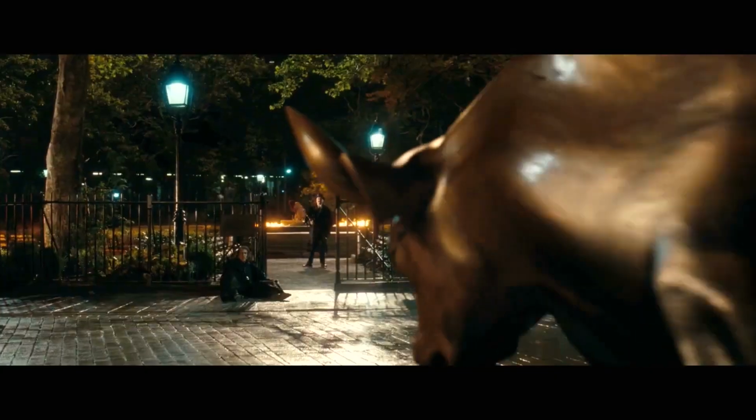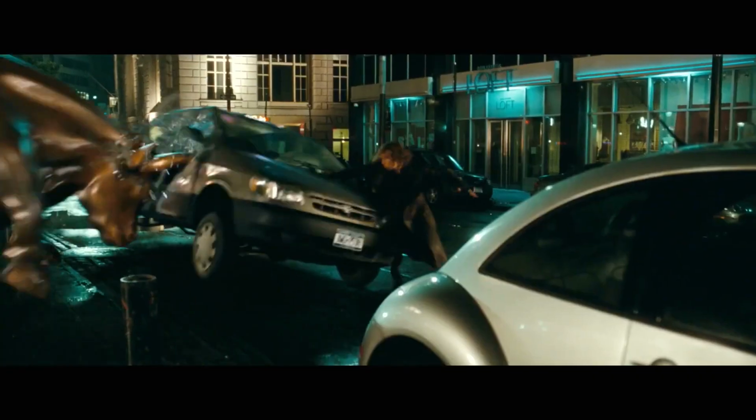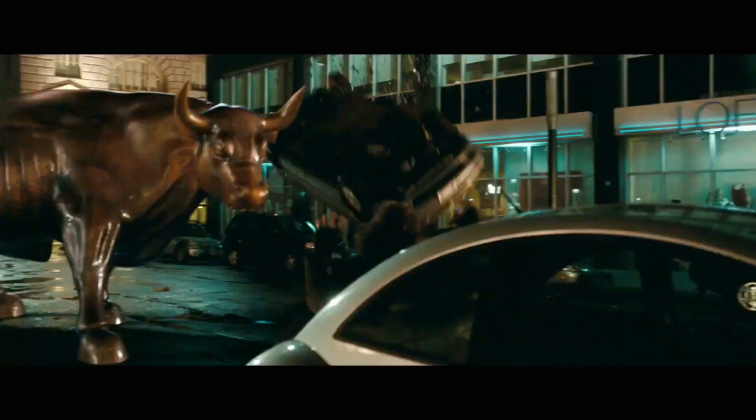This is where the bull comes to life. The bull's right behind us, and it comes to life, and it gores several cars and flips them in the air and chases Nick Cage down. Working with John Nelson, we try to do as much physical as we can.